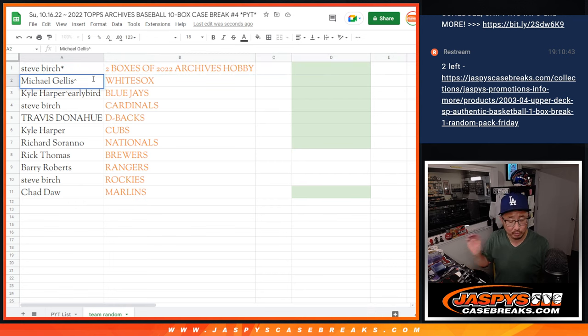Michael, put a little rooftop next to your name because you got the White Sox. Kyle with the Blue Jays. Steve Birch with the Cardinals. Travis with the Diamondbacks. Kyle with the Cubs. Richard with the Nationals. Rick with the Brew Crew. Barry with the Rangers. Steve with the Rockies. And Chad with the Fish.